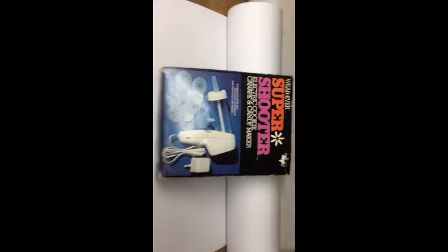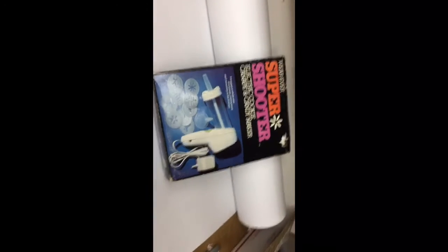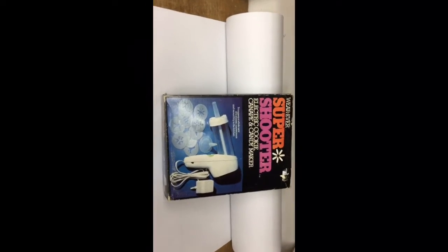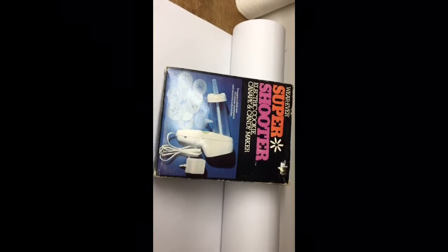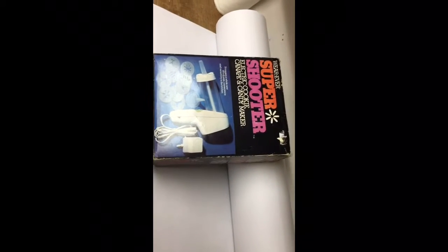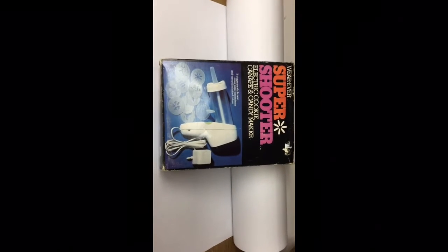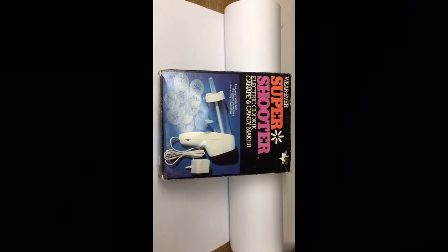Another Super Shooter sold. This one was just $3 at a garage sale, and it was complete. If you can find them with the instructions, I think people are really after those, because those seem to sell faster when they have the instructions with them. And this one sold for $36.